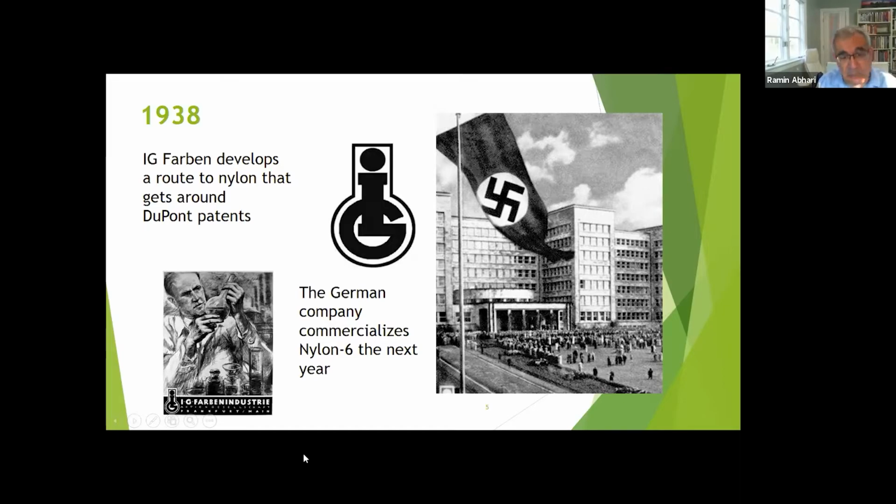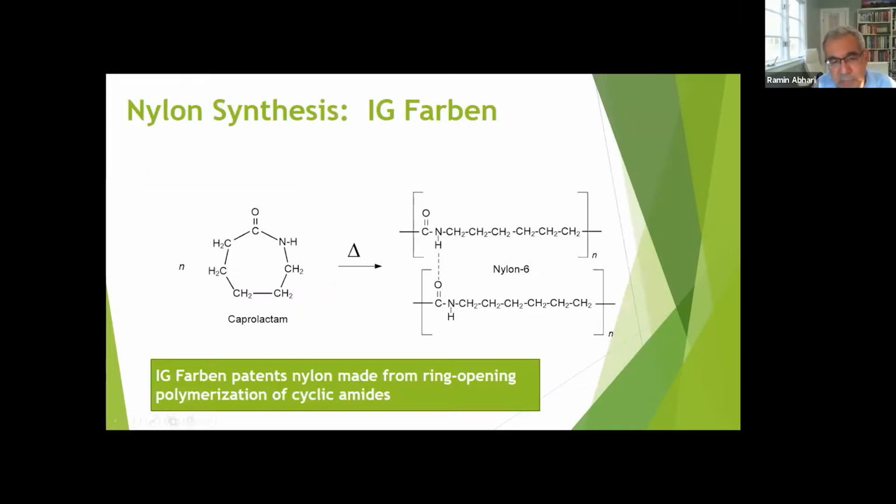So they invented, but they monitored the DuPont patents quite closely and found a very elegant way around them. Instead of copolymerizing a diamine and a dicarboxylic acid, they homopolymerized a cyclic polyamide by just a chain opening polymerization. They managed to make the same type of polymer, nylon, except that they would call it nylon 6 because it was a homopolymer of one six carbon chain monomer.